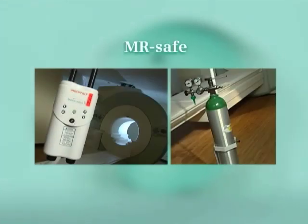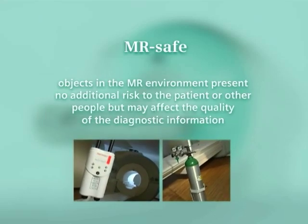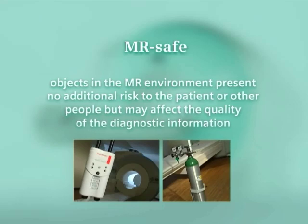These objects are MR safe. This means objects in the MR environment which present no additional risk to the patient or other people, but may affect the quality of the diagnostic information.